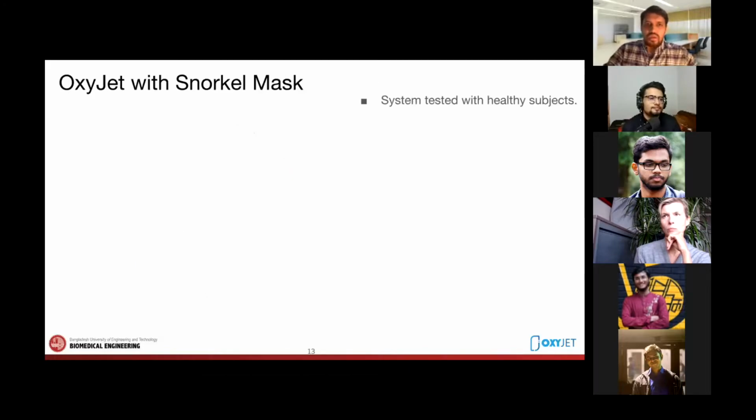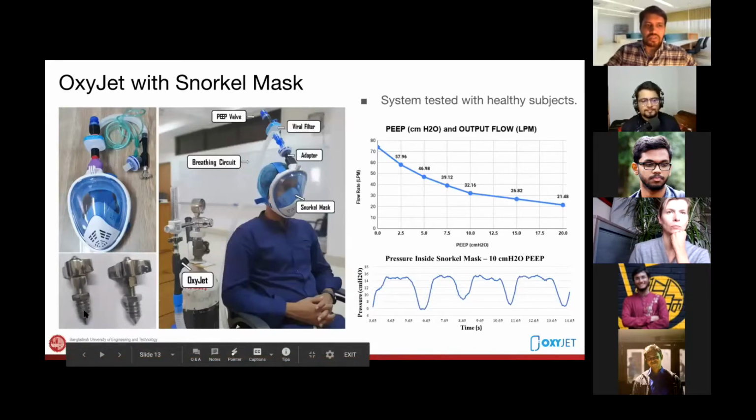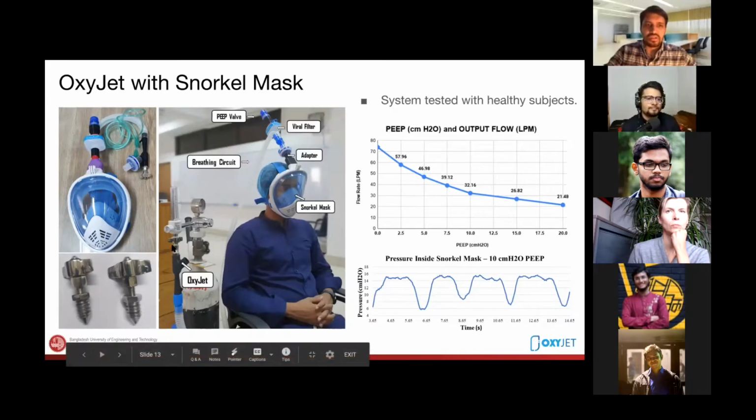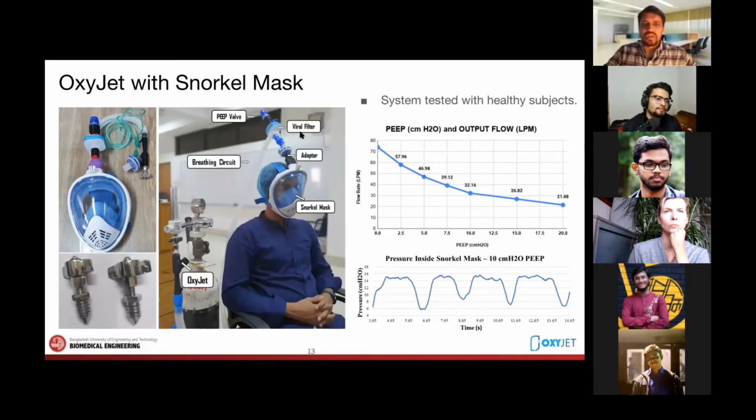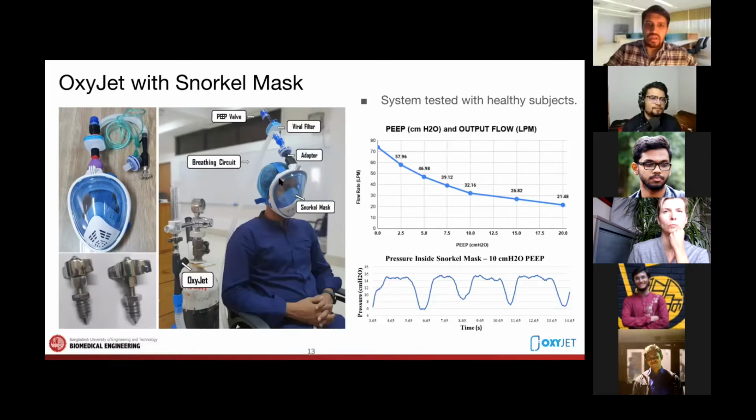This is how the setup looks with the snorkel mask. You see this part goes inside the OxyJet with the screw system, and this is the nut that connects to the cylinder. Here it is, and you see the breathing circuit, and then the viral filter, and the PEEP valve. The valve is just setting the PEEP. It's very simple. You don't have any sophisticated parts here. All the things you can just buy off the shelf and connect.